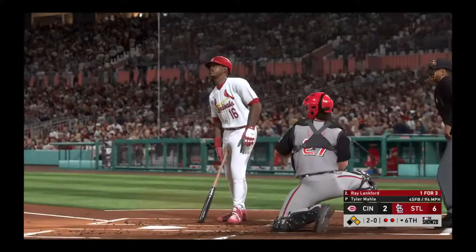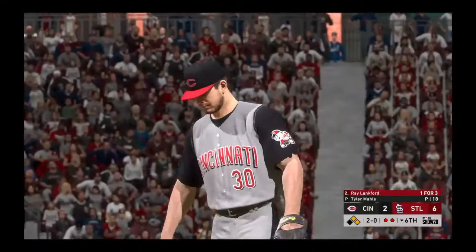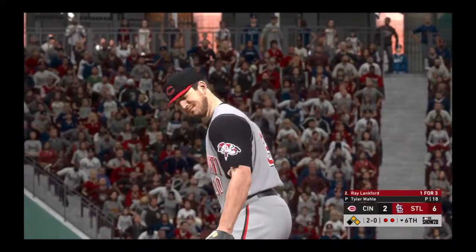And that one misses upstairs. 2 balls, no strike. 2-0. Great chance right here as a hitter to be really aggressive. With 2 guys already on, pretty good shot. He's going to get a challenge pitch right here.